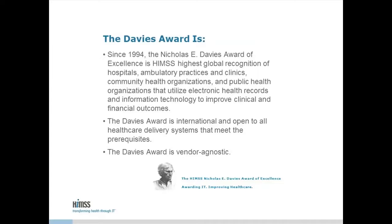Core to the HIMSS mission is promoting the use of health information and technology to improve the quality of healthcare delivery. HIMSS promotes and advocates the integration of clinical decision support and best practice guidance, access to clinical data to analyze progress, and information and technology-enabled patient safety tools for all healthcare organizations, clinicians, patients, and community members as vehicles for improving patient outcomes. The HIMSS Nicholas E. Davies Award of Excellence is the pinnacle of the HIMSS Value Recognition Program. The Davies Award recognizes outstanding achievement of organizations from around the world who have utilized health information and technology to improve patient outcomes and value. The Davies Award-winning use cases have been peer-reviewed to validate sustainable, improved patient and business outcomes resulting from health information and technology-enabled care delivery. So it's my pleasure to welcome our speaker for today's webinar, Tiffany Wixton.